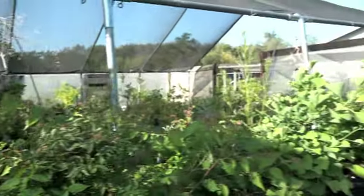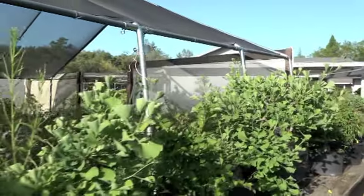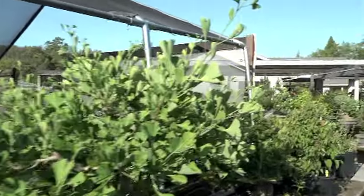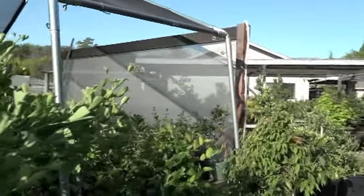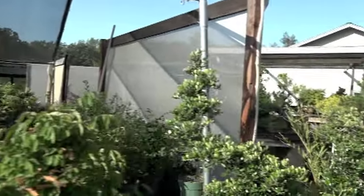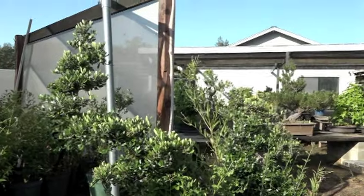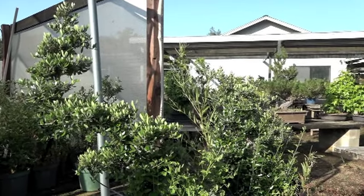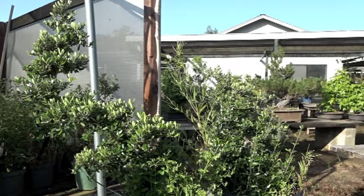And then if we go this way, we've got ginkgos, zelkovas, Chinese hackberry, and our olives. Oh yeah, remember these three? There was one tree about 3 years ago.